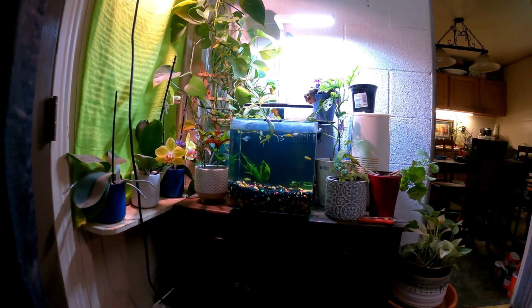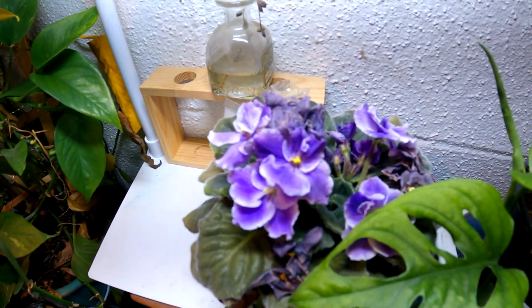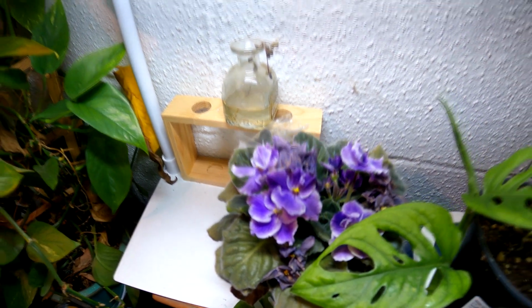So we got that area worked on. I'm doing some watering over on the other side. The house is a mess. But aren't these violets just beautiful? I'm watering the other ones right now. I still don't know what I want to do with this golden pothos. I'm on the fence.